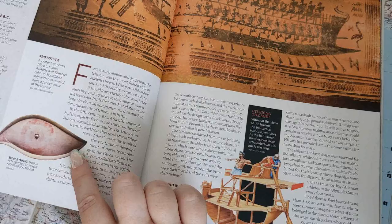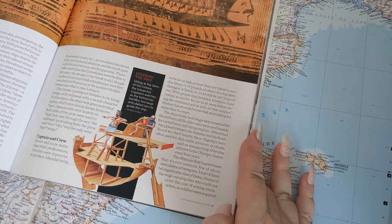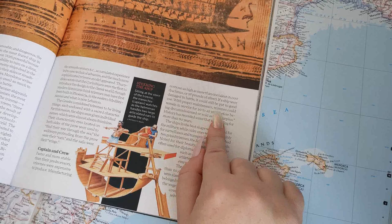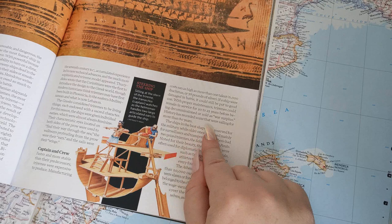Captain and crew. Faster and more stable than their predecessors, triremes were expensive to produce. Manufacturing costs ran as high as more than one talent, or 6,000 drachmas, or 58 pounds of silver. If a ship were damaged in battle, it could still be put to good use. With proper maintenance, triremes could remain in service for 20 to 25 years before being decommissioned or sold as war surplus. History has recorded some that were sailing for more than 80 years.